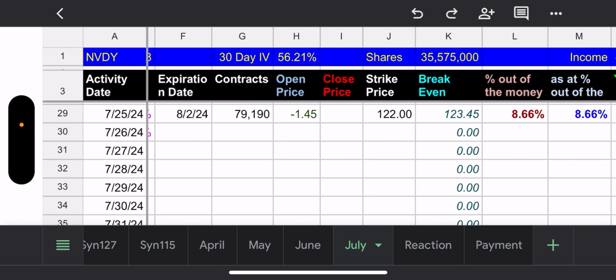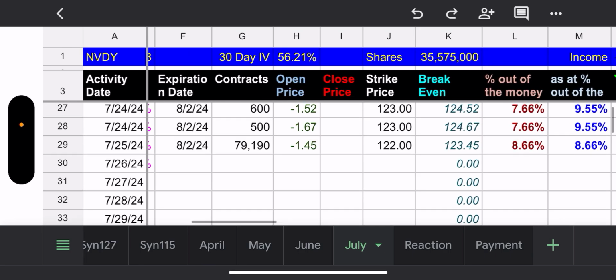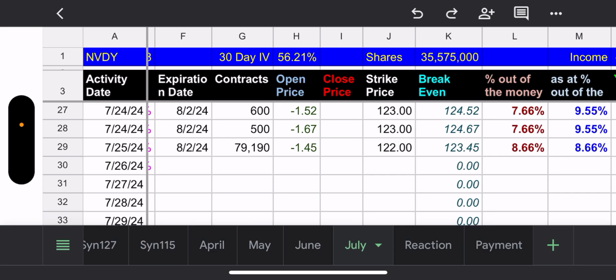Now we look at the other positions heading into next week. They have 600 and 500 contracts, both at 123 strike.